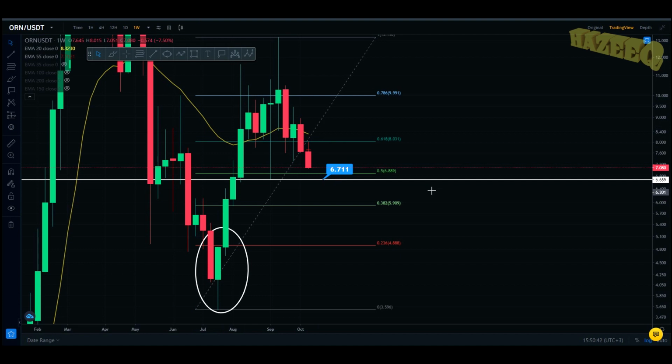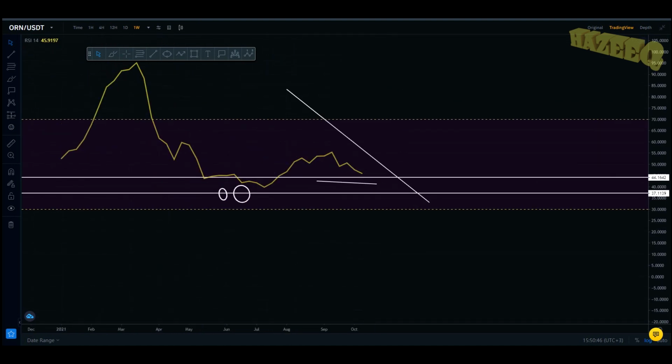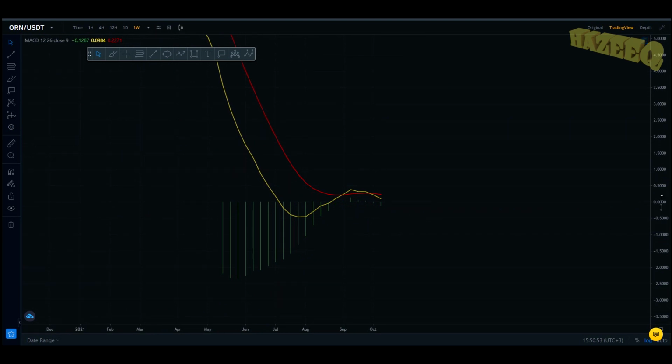Let's jump into the RSI. So ignore these drawings. They're for the daily chart. The RSI is completely healthy on the daily chart. No movements towards the upside yet.